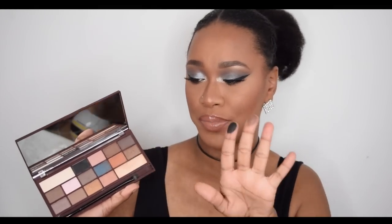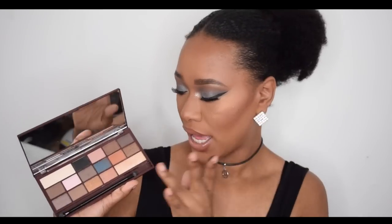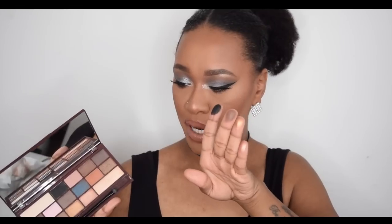It's got the gorgeous transitional browns. It's got a matte black. It's got shimmery shades. Right there on my last two fingers. And then we can swatch. Wow, that black is serious. Wow, seriously, it looks like charcoal. It is so dark, love it.